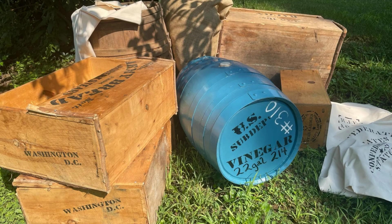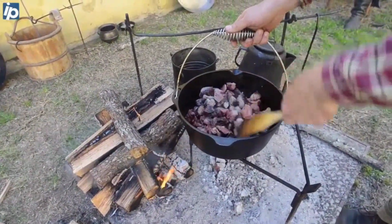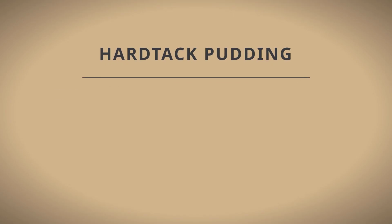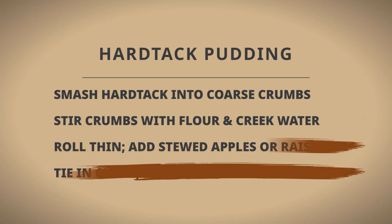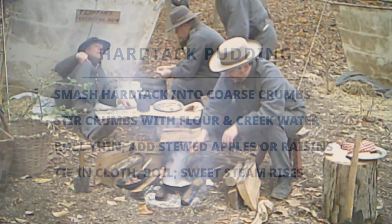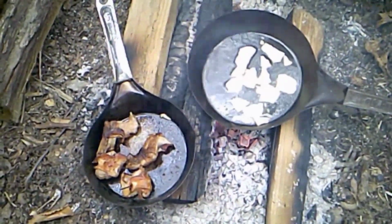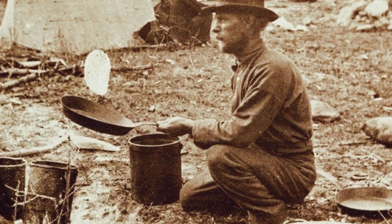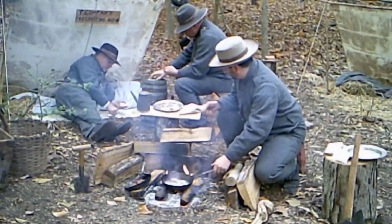When rations ran thin and spirits ran low, a little ingenuity and sometimes a little luck could turn the ordinary into a feast. Hardtack pudding was one such invention. Men would bash the tough biscuits into crumbs, stir them with flour, roll out a rough dough, and fill it with stewed dried apples or raisins if a care package from home had arrived. Wrapped in a scrap of cloth and boiled in bubbling water, it came out soft, steaming, and just sweet enough to pass for dessert. For a few bites, camp felt almost like a family kitchen.